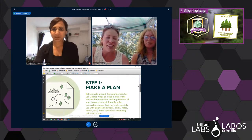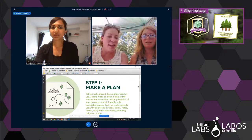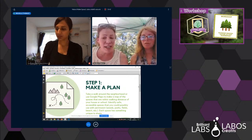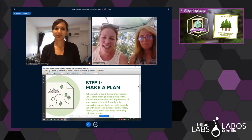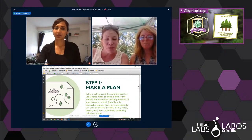So step 1, make a plan. Take a walk around the neighborhood or use Google Maps to make a map of the spaces that are within walking distance of your house or school. Identify safe, accessible spaces that you could possibly use with permission.